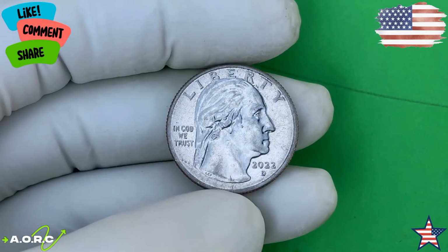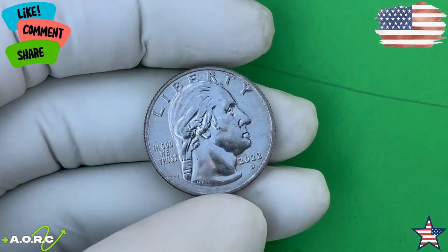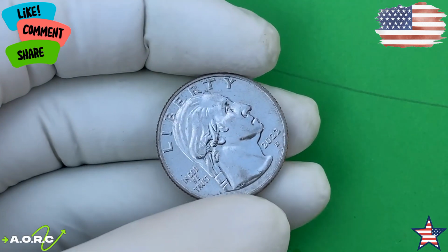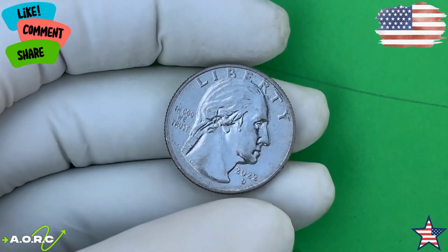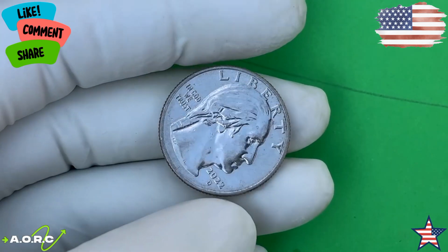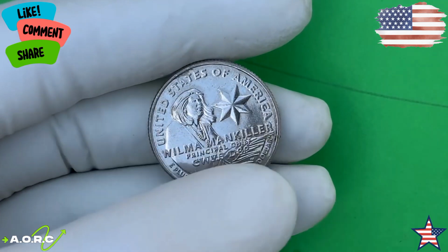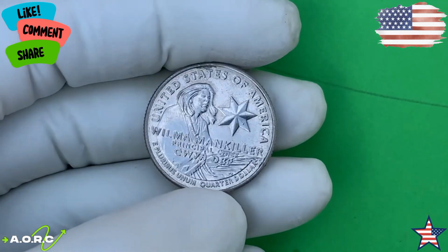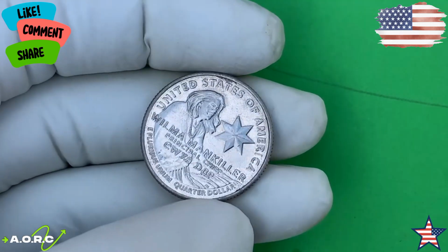The reverse side of the 2022 D quarters is equally captivating, with designs that honor remarkable women such as Maya Angelou, Dr. Sally Ride, and Wilma Mankiller. These designs are intricate and inspiring, making the coin a symbol of progress and resilience. For collectors, this level of detail and artistry elevates the quarter from everyday currency to a work of art.